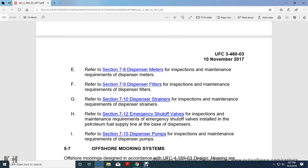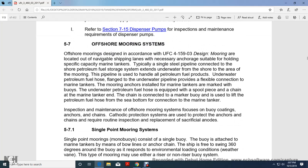7.9 covers the dispenser filters, inspection of the dispenser filters. 7.10 dispenser strainer, for the inspection and requirements of the dispenser strainers. 7.12 emergency shut-off valve, for the inspection and requirements of the emergency shut-off valves installed on the petroleum fuel supply line to the dispensers. Refer to Section 7.15, dispenser pump, for inspection and requirements of the dispenser pumps.